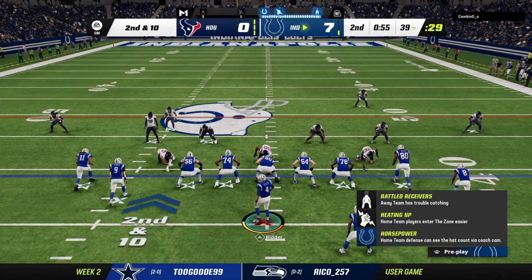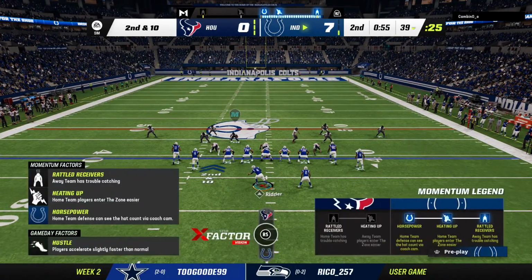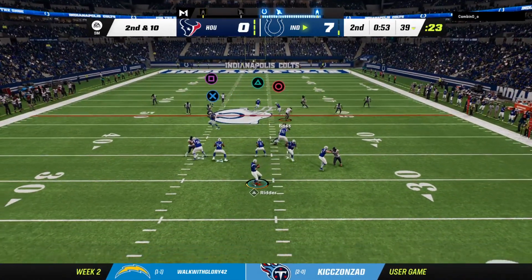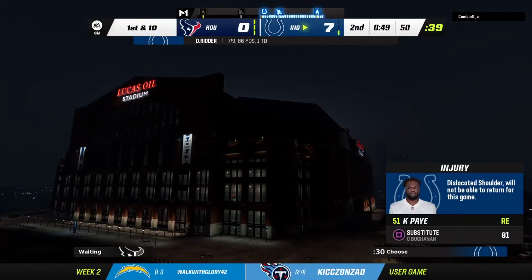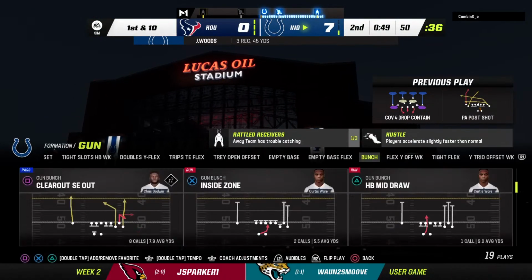So now 2nd and 10 after the incompletion on 1st down. Here's a play fake as they set up to throw. Pass out left, caught by Woods. And he's going to be out of bounds right at midfield. A gain of 11 that time and a Colts 1st down.